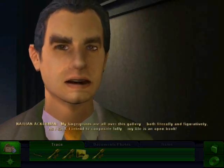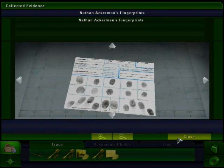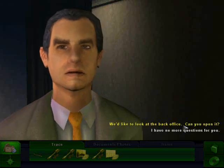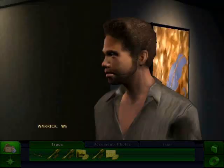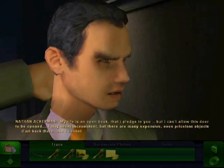My fingerprints are all over this gallery, both literally and figuratively. As I said, I intend to cooperate fully. My life is an open book. No, I'm sorry, no. What happened to full cooperation? Your life an open book? My life is an open book, that I pledge to you.